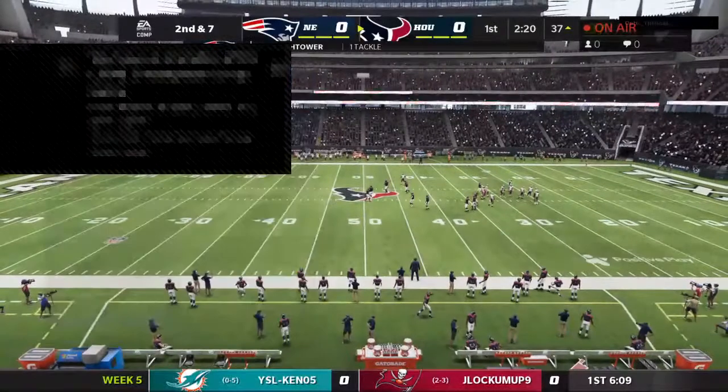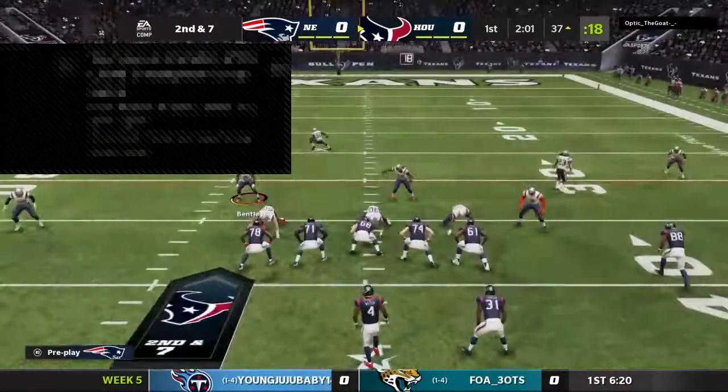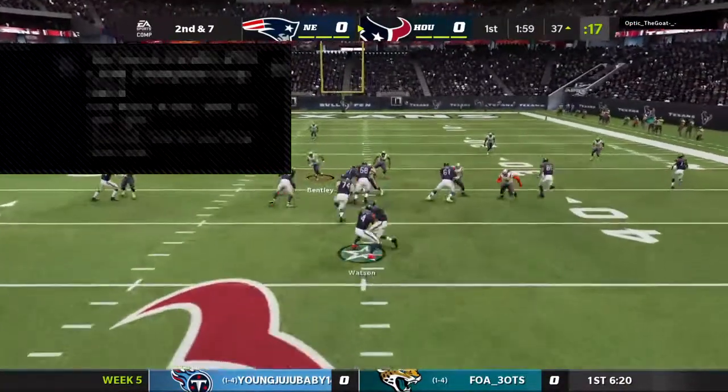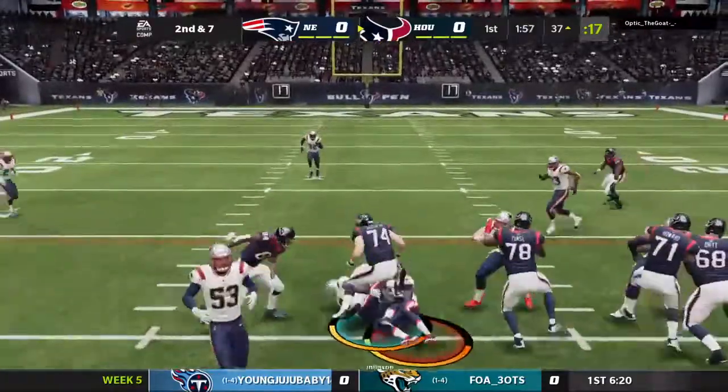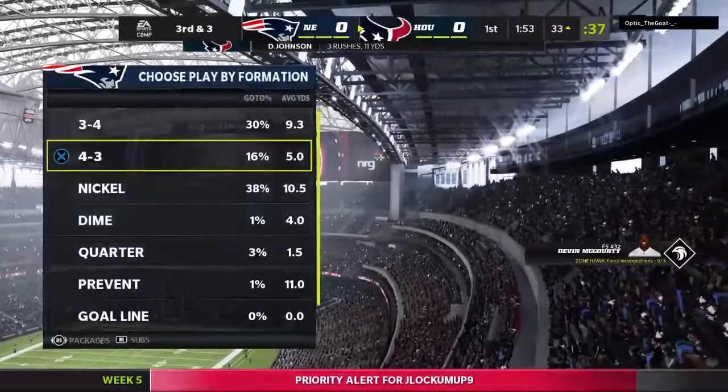First down run, he gets maybe 3. Dante Hightower on the stop. Here's Johnson again on 2nd down. And he'll be taken down at the 33, a pickup of about 4.